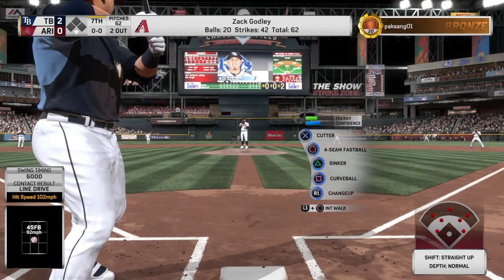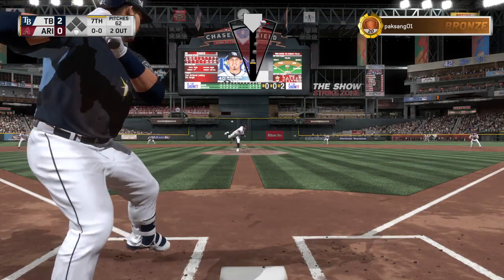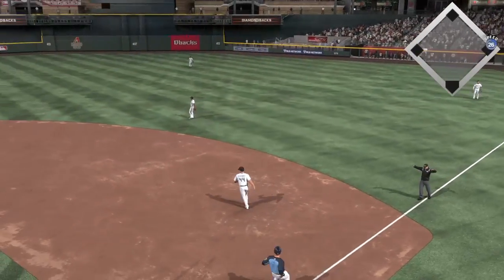Digging in and looking for more, Wilson Ramos, a hit in 2 tries so far. Slapped hard the opposite way, and that's in for his second hit of the afternoon.